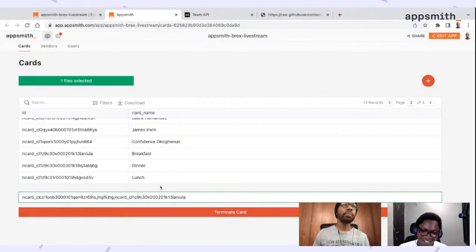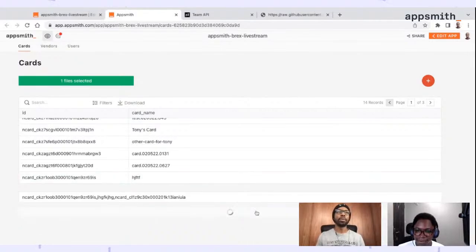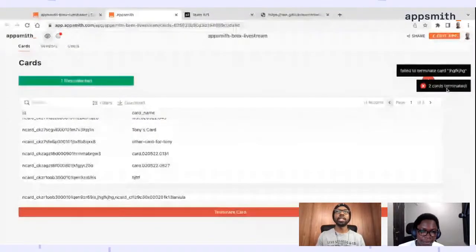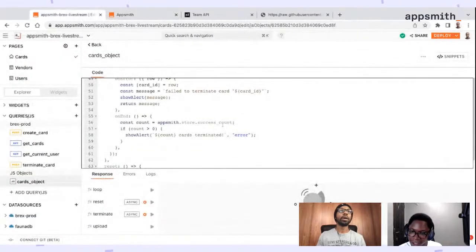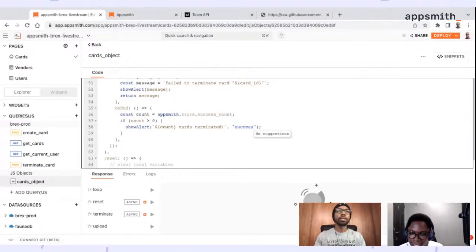Okay. So breakfast should be gone, and this HJFTF should be gone once we terminate the cards. So it says two cards terminated, and of course it failed to create that other one because that's not a valid card. Oh, I think we actually changed the message type for the success call and not the on error. On terminate, yeah, so that should be success.